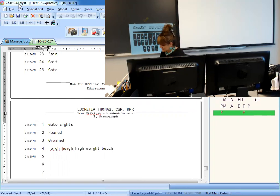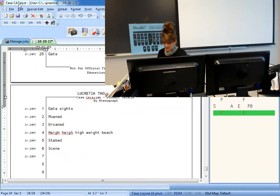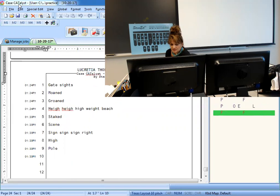You've got staked out, S-T, long A-K, come back D, staked out. You've got scene, crime scene is S-A-E-N. And then the sign. There was a sign, S long I-N, I think, yes. And then you've got on the right, R long I-G-T, right. And then you have high, H long I. Pole is P long O-L, P-O-E-L.